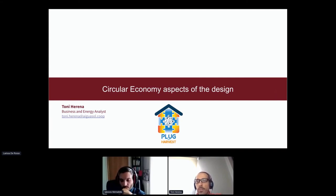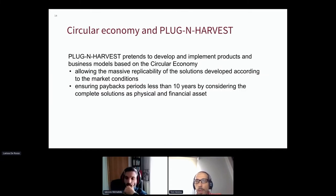One of the goals of the Plug and Harvest project is to develop and implement several demo sites, that Iakovos explained before, with a circular product in a circular business model. The aim of this is to allow massive replicability and ensure the competitiveness of the product with payback periods of less than 10 years, as explained in the goals of the project. Next slide, please.